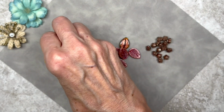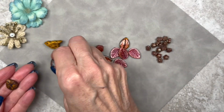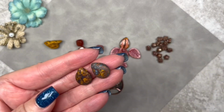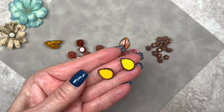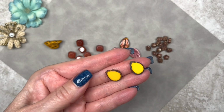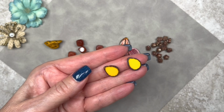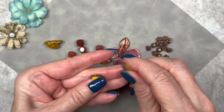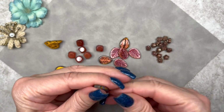This one's really beautiful. And these briolettes are so interesting. They're yellow on one side, but then they're kind of brownish on the other side. Let's take a look. So there's one side, and there's the other side. As you can see, they're table cut, and these measure 12 by 16 millimeters, and the color is listed as sunflower silk edge stone. And the hole goes through the top. Let me show you.